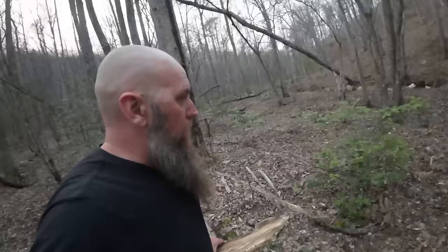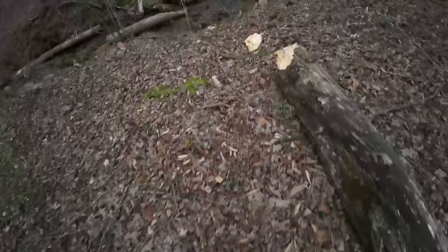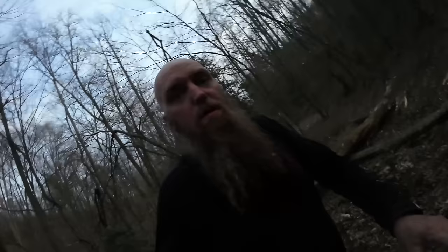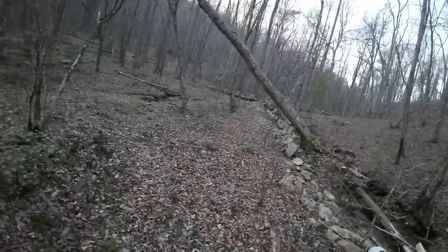So I'm gonna go around and grab some wood. This is good. So we have a fire tonight. It's not super important. See all this rock? Goes all the way down. I have a feeling that this might have been something at one time.